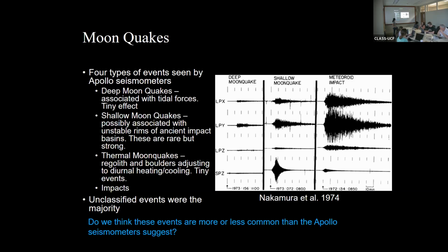That makes sense, because the deep moonquake is showing more in the LP than SP, that's why they're saying it's deeper. And it's probably also small in general compared to the other 2. Oh, I've interpreted this wrong. Me too. Impacts are big.